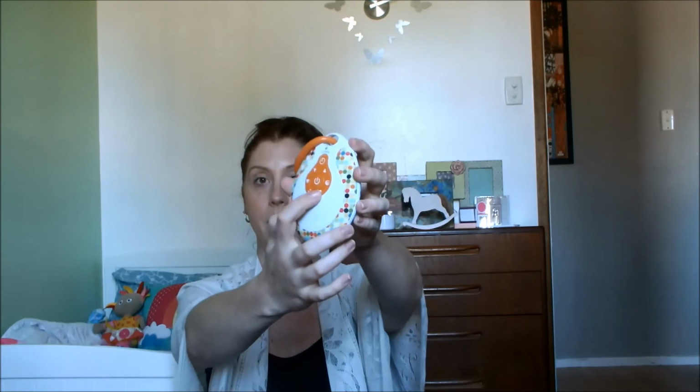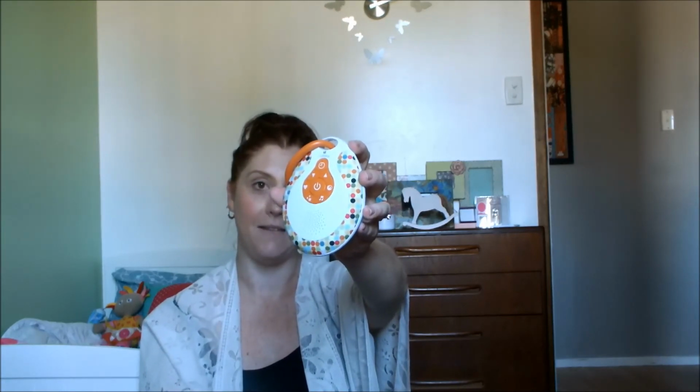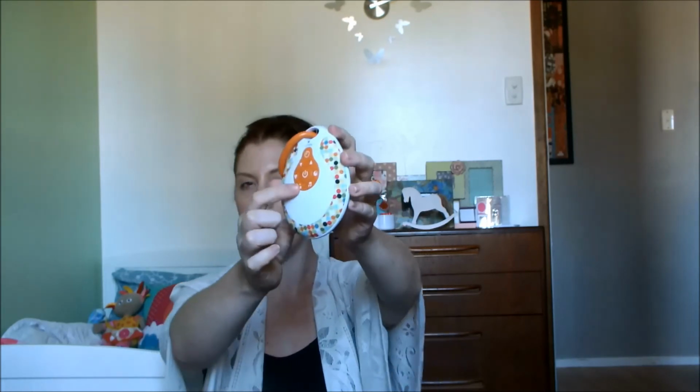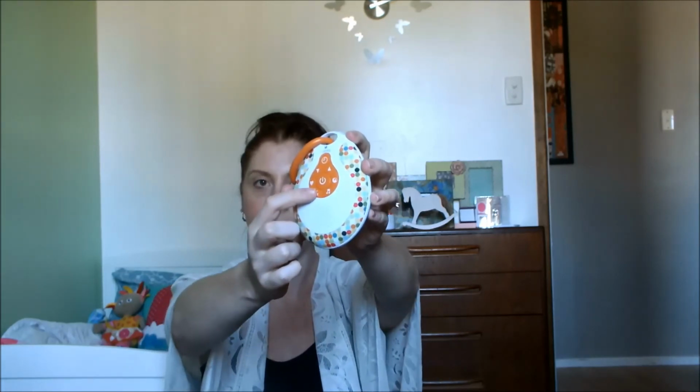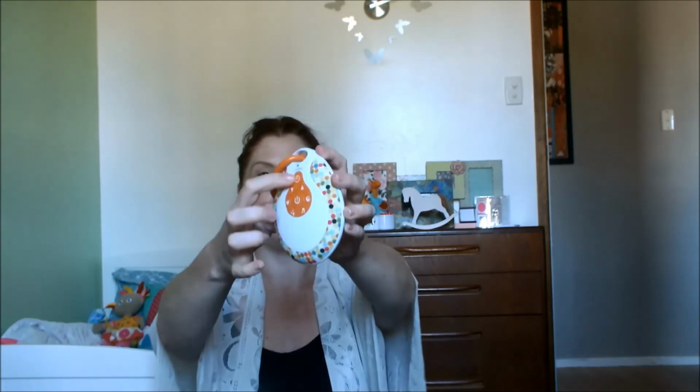Then you've got lullabies, and that just repeats itself over and over. Then you've got like a white noise, this one, very similar to the waves. And then heartbeat. Up the top here is a timer. It is a 15-minute timer.